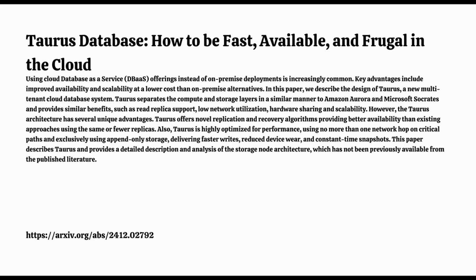Let's simplify this. Think of database logs as the meticulous, sequential records of every single change, every transaction, every modification to your data. The audit trail, essentially. Kind of, yeah. These logs are absolutely crucial for durability. If your system crashes, you rely on these logs to reconstruct your database to its last consistent state. They are append-only, written in a continuous stream.